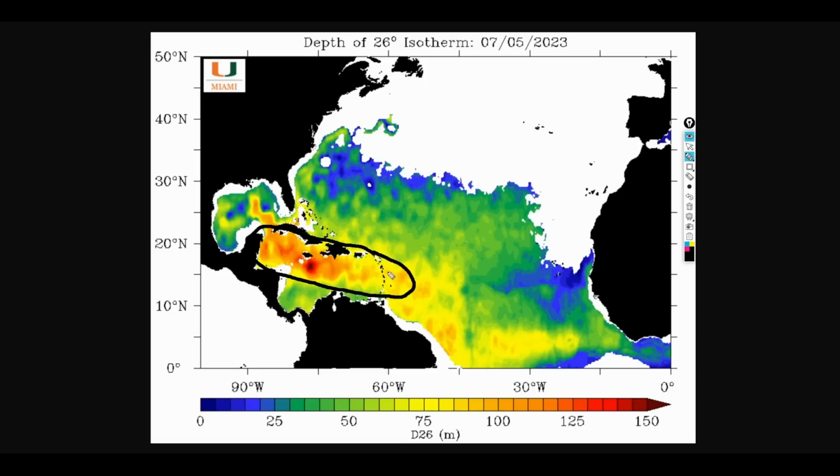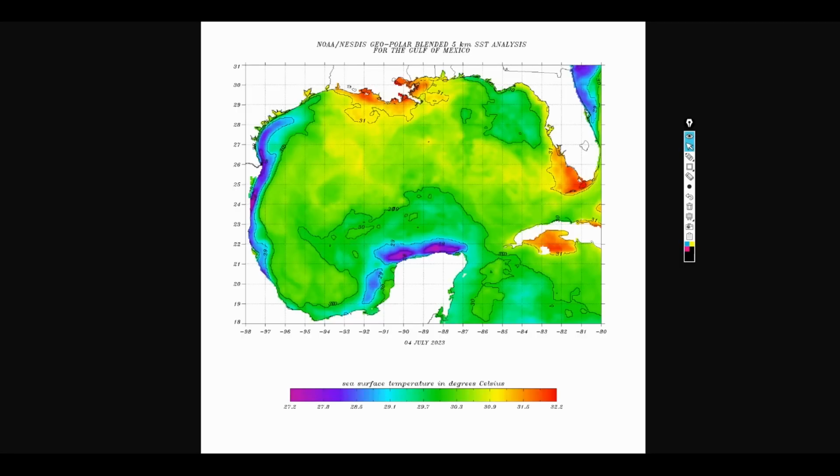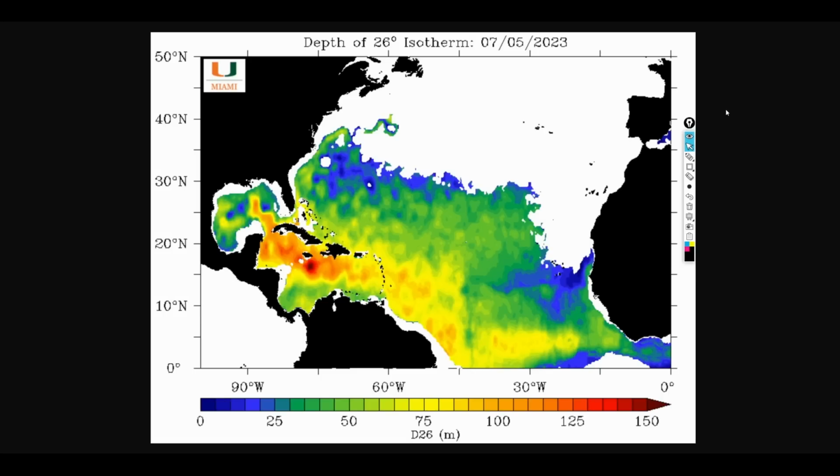So when you see oranges and reds here, that's really deep. That's not shallow at all. And the loop current really illustrates just how far down these warm waters extend. Even fairly deep here, a couple of hundred, maybe 300 feet down in the central North Atlantic. The main development region is ready to go. So it's just a matter of when things get active. It's a ticking time bomb.